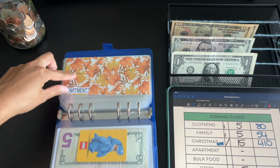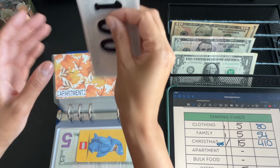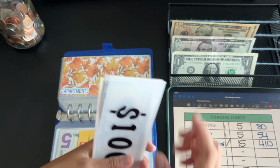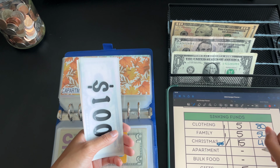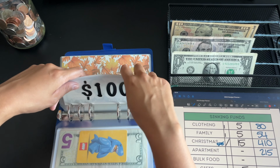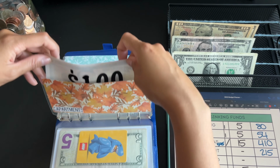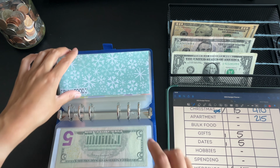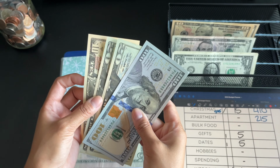Okay, apartment is getting skipped. 200 in the bank, 5, 10, 15. 215 for apartment. And next is bulk food, which is fully funded at 150.